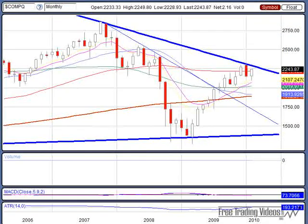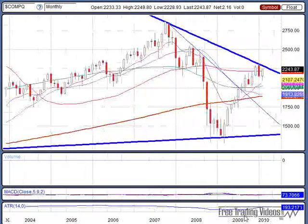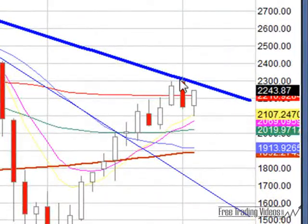We're going to start with the monthly on the NASDAQ. The NASDAQ, we had this big symmetrical triangle, we hit resistance, and now the question is, what are we doing now? Well, we did make a lower high, lower low, so we're starting a down leg. But look how bullish this is, and we're back above the 50-month moving average. Quite bullish, to say the least.